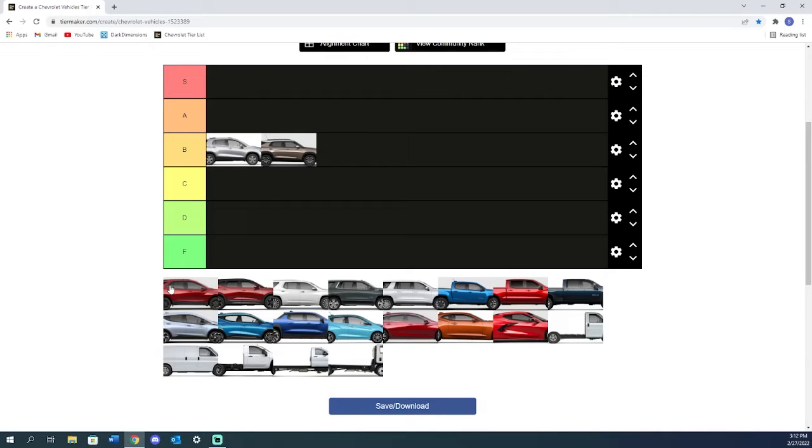Again, I think it's a little lacking in technology, but it's worth it. The new ones are pretty good. All-wheel drive. I'm a little upset that they're getting rid of the 2-liter 4-cylinder, and they're going to go to just a 1.5.